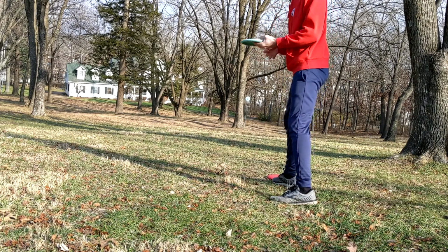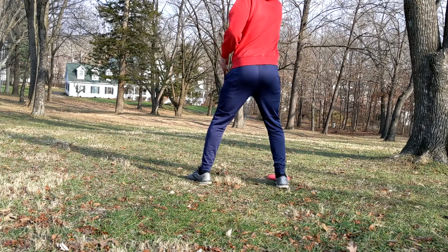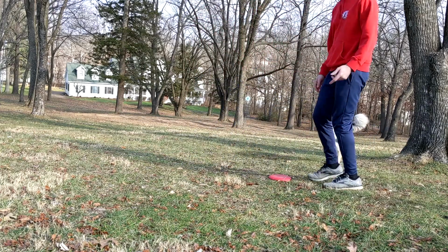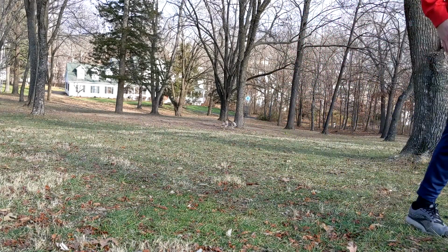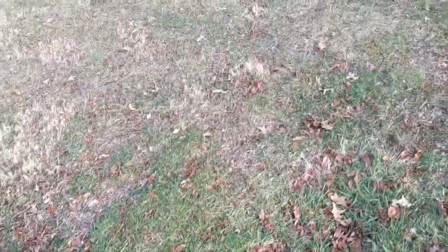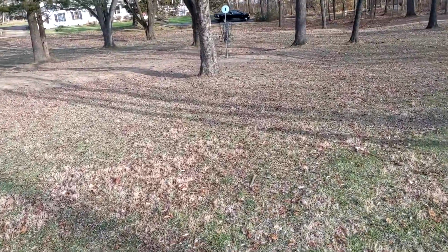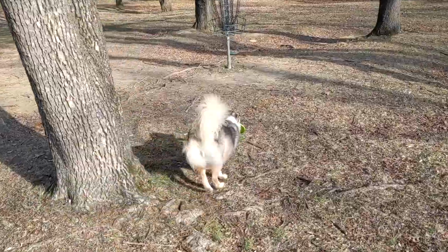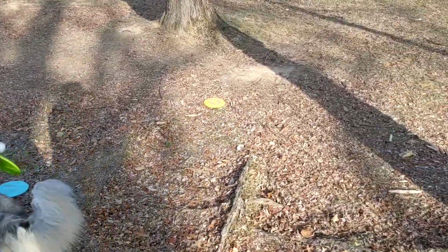That's how we wear out Miss Kenna so she doesn't chase stuff off the lead. Pretty decent. I'll just keep it rolling. This might be one of my best ever forehand tee shots on this hole. This was pretty crazy, and I caught it on video. Yeah, that was almost a Christmas miracle in itself.